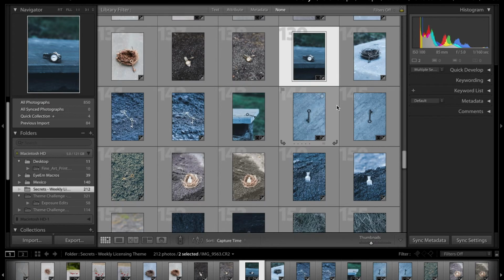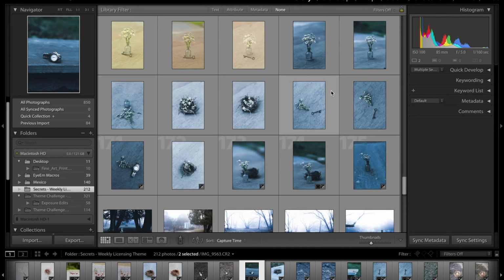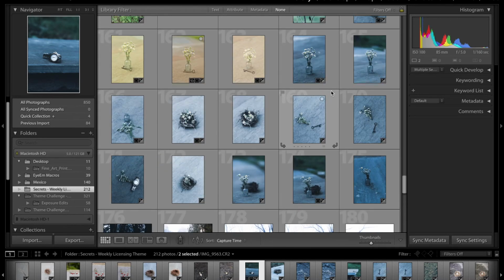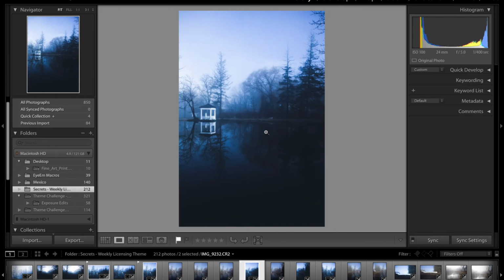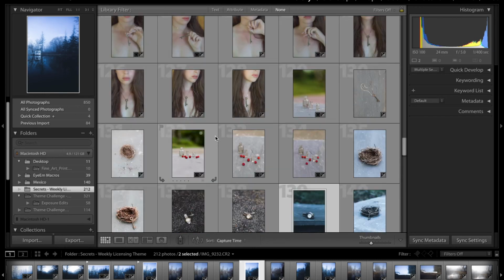and I've basically just tried to play with putting them into either different scenarios by themselves or with other objects to try to create a sense of mystery, and thinking about what are objects that are symbolic that could represent a secret. So a key obviously comes up a lot, but there's different things in here too that could suggest something else. So yeah, this is a quick overview of what I did for our shoot for secrets.